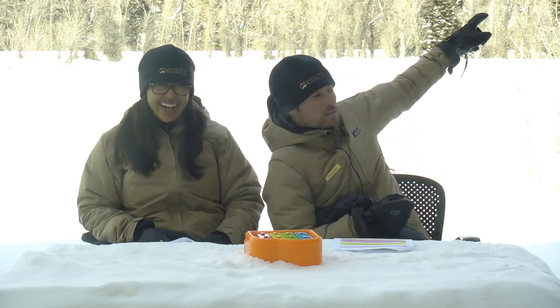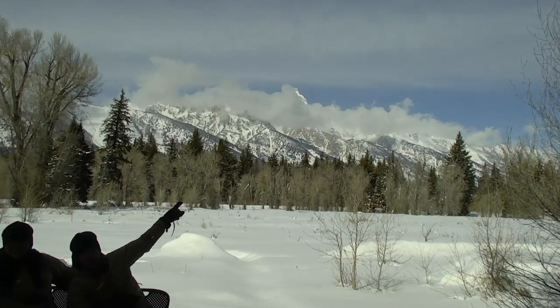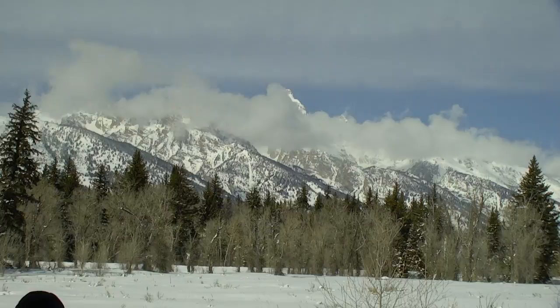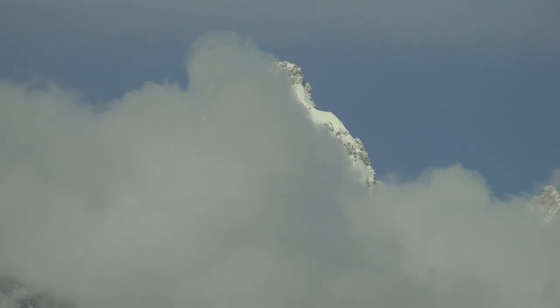So the tallest mountain is Grand Teton, and it is 13,770 feet tall. So that is 13,770 feet above sea level. For those of you who are coming in from areas like Florida and California that are at sea level, that's a huge difference. It's really high.